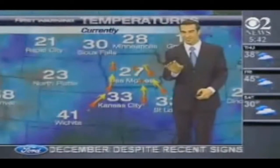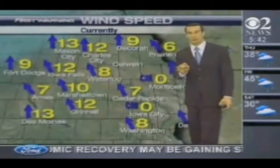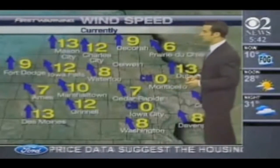We'll see some pretty decent temperatures for this time of year, actually above average. Our average high temperature about 28. And with these nice southerly winds, we'll see these temperatures actually warm up above that, back to around the freezing mark eventually over the course of the day today.